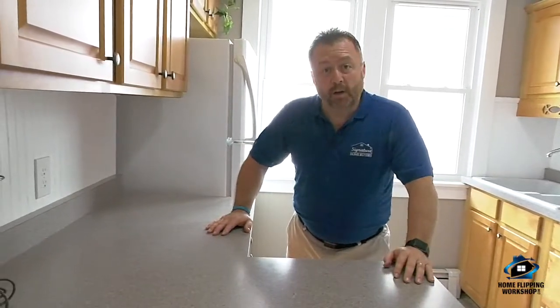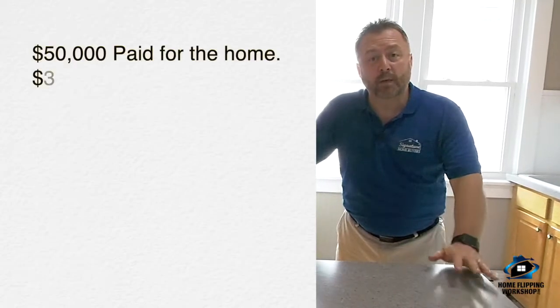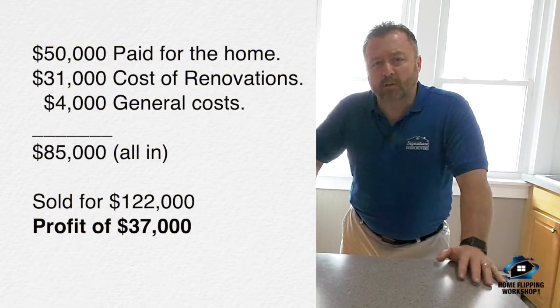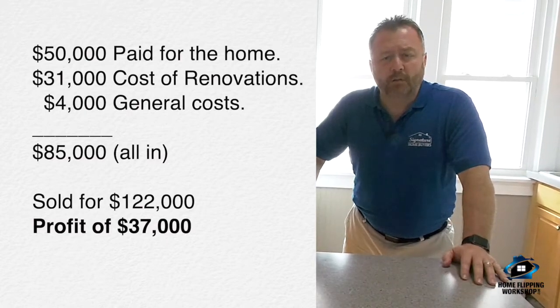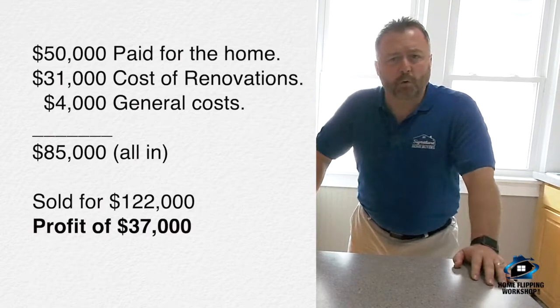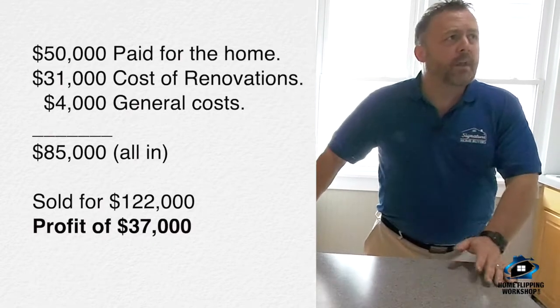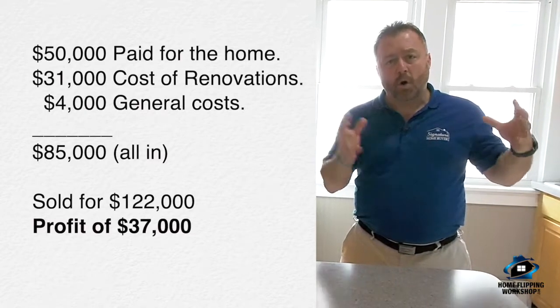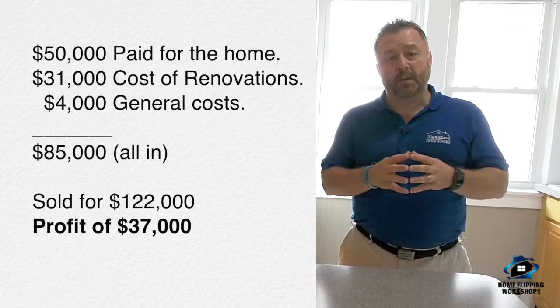All right, so the real question is, was it a good deal? Let's talk about some numbers. So we bought the house for $50,000. Now, the renovations that you saw here, including finishing out the attic, everything else we did, were about $31,000. So about $81,000 into it so far. Figure $4,000 for buying costs, selling costs, that kind of stuff. Maybe even a couple thousand more for our money. So we're into the house now for, let's say, $85,000, all in, including commissions to sell it and everything else.